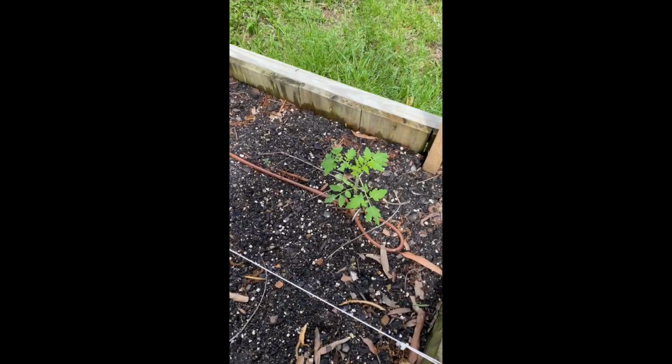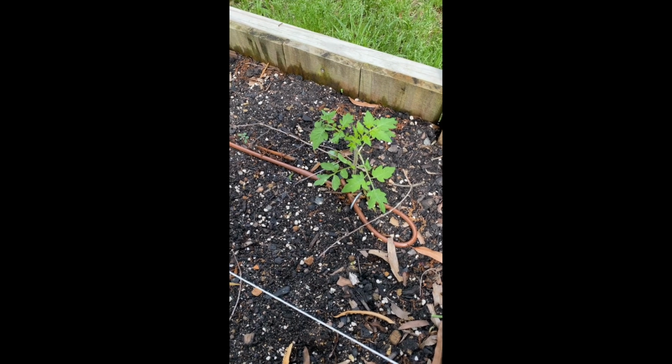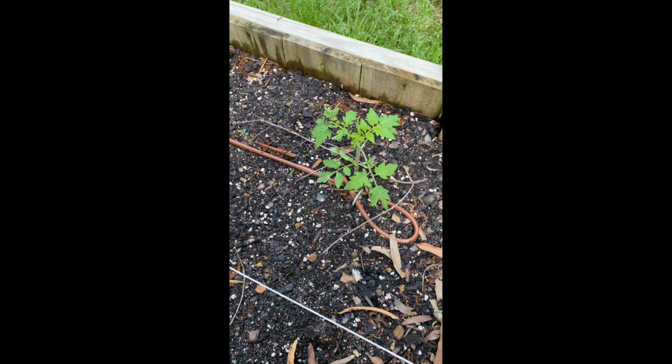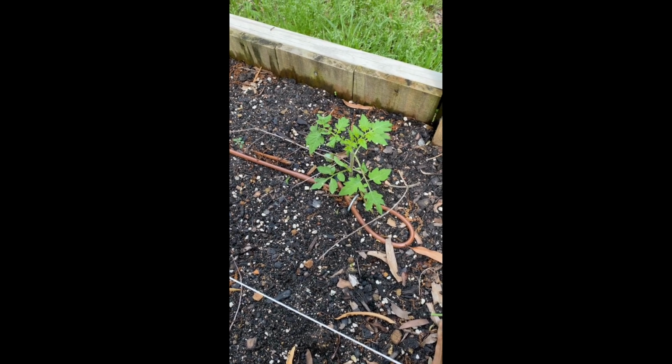I also wanted to show you this random little tomato. I can thank the birds for that because this is a volunteer, but we'll be pulling it out and putting it into a safe space.